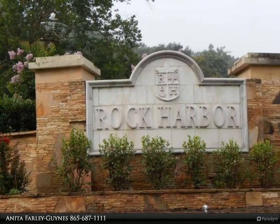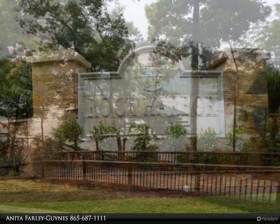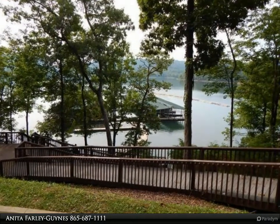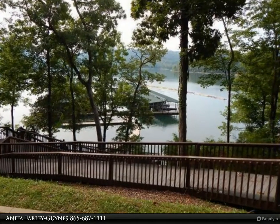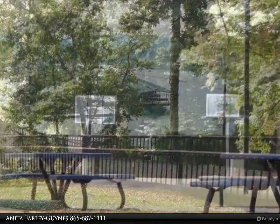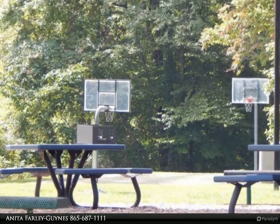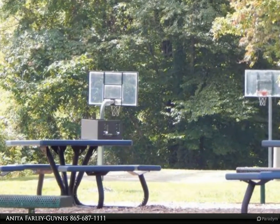Topaz Lane is very near the front of spectacular Rock Harbor, making ingress and egress easy. The subdivision boasts a very nice marina with covered slips, basketball court and picnic area, putting green and more. One of the most scenic subdivisions in East Tennessee, this is an opportunity to get your piece of property heaven.